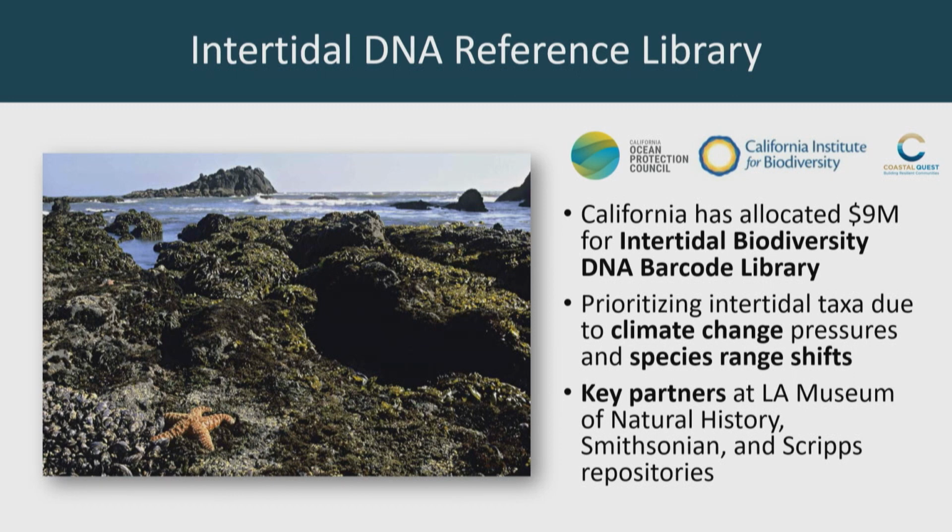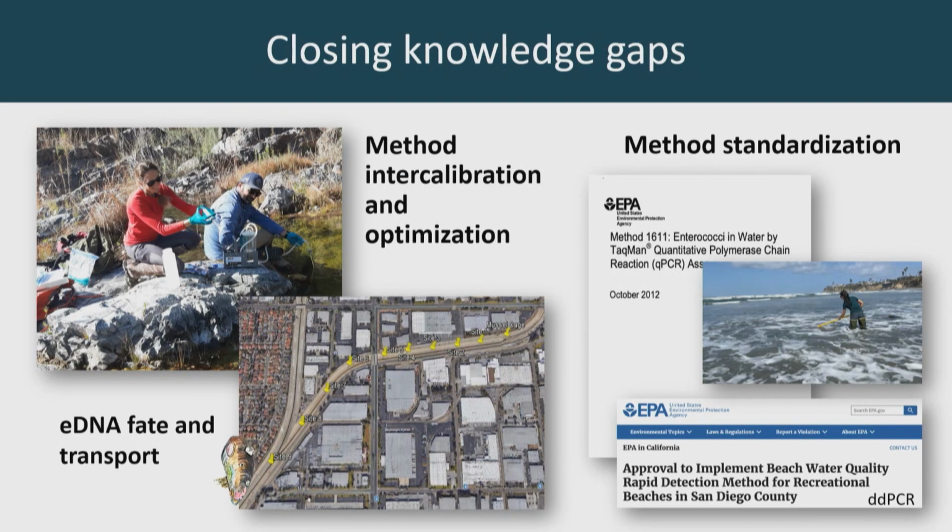And this is actually the third one of these barcode library gap-filling exercises that California has funded, I think, in the past 10 years. Previously, it was for insects and for fungi. And so I'm really hopeful that this serves as inspiration for other states or federal programs to prioritize filling these DNA reference library gaps, and I'd really love to see that be the next space race that we have for DNA reference library gap filling.